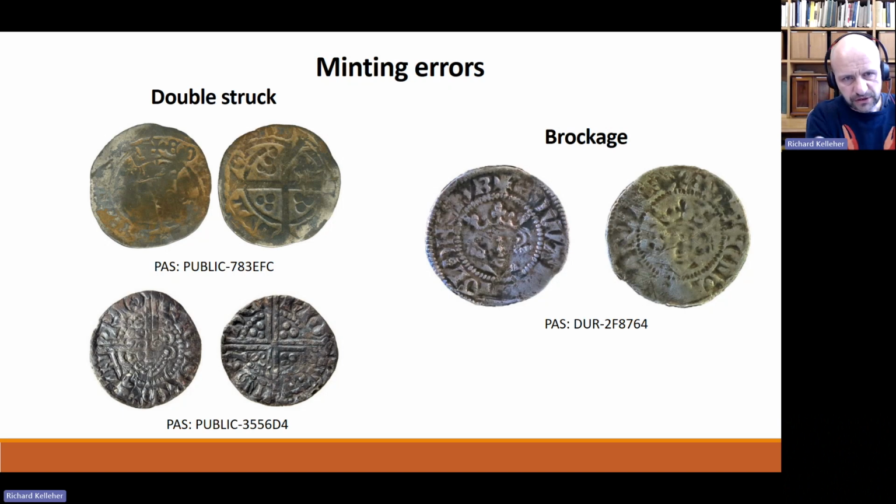But this one has shifted, and you can see, especially on the reverse, the upright of the cross at an angle, and then a later impression has gone over the top of it. More confusingly is the one below it. In this example, what's happened is the coin has actually flipped over somehow between two strikings. So you've got the obverse and the reverse on both sides.